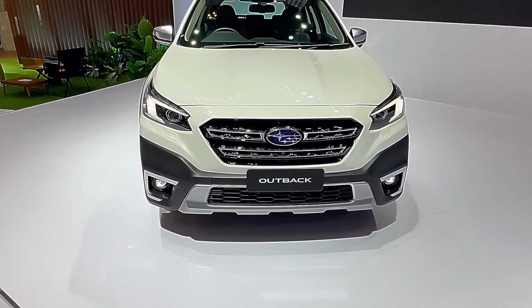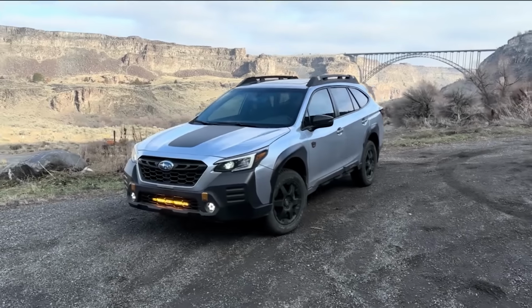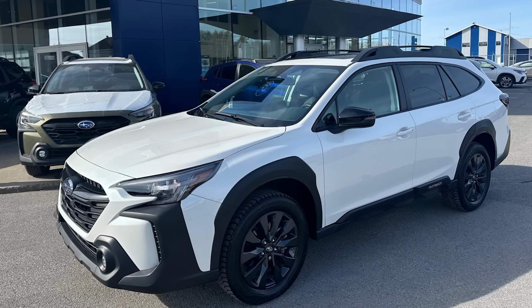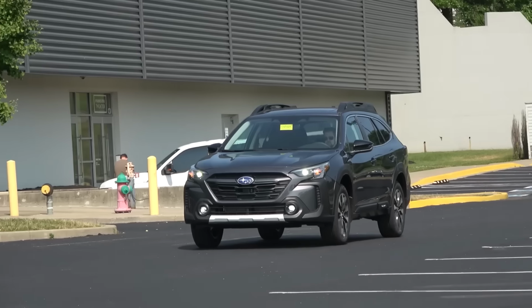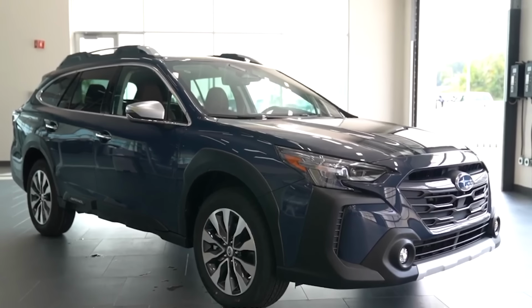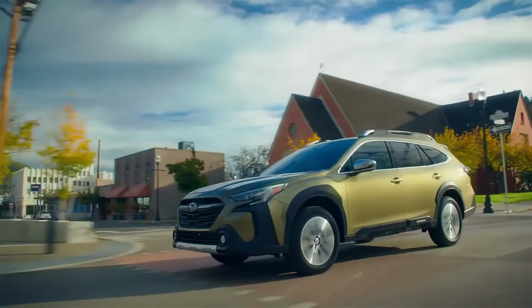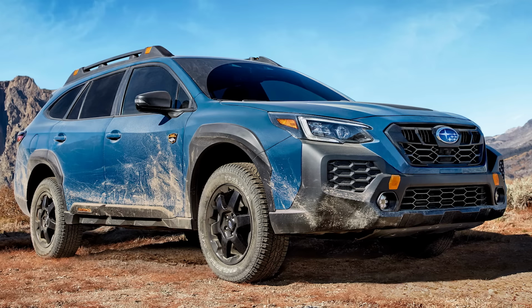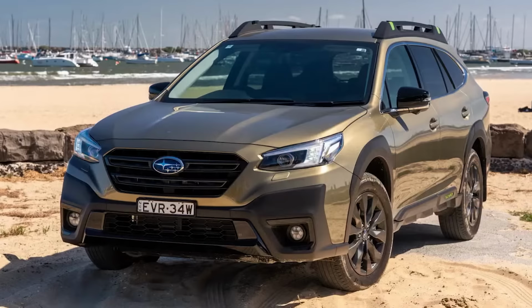Yeah, you might have mixed feelings about the Subaru Outback because it's an SUV that looks more like a station wagon. And although its lower roofline means slightly less cargo space than a typical SUV, it makes up for it with easier access to the roof rails and crossbars for loading up gear. Plus, with standard all-wheel drive and nearly 9 inches of ground clearance, the Outback is as stable on icy roads as it is capable on rough trails.